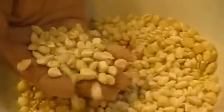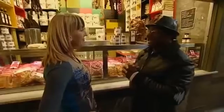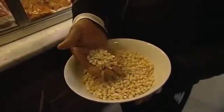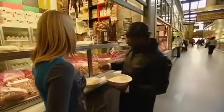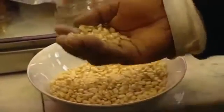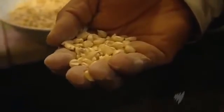In West Africa, it all comes back to white corn. We call it the king of crops. And it's used right through, isn't it? It's used right through Africa. If it's fresh, you can cook it or boil it or roast it. When you grind it up like this without taking the skin off, it's called maize meal. When you take the skin off, it's called mealie meal.